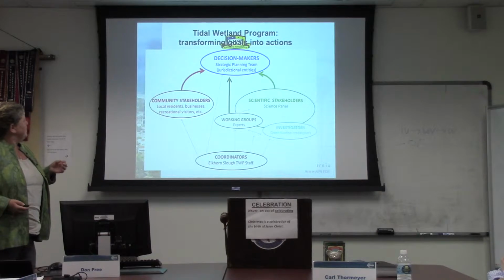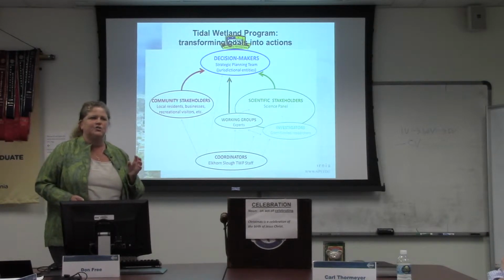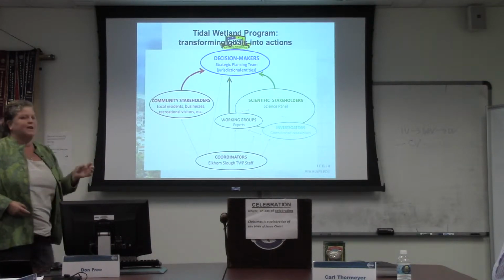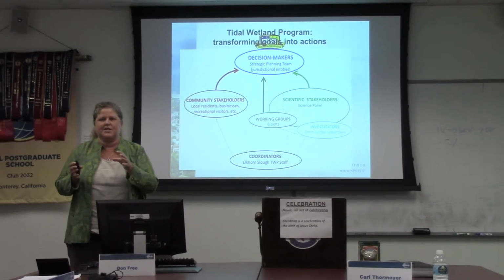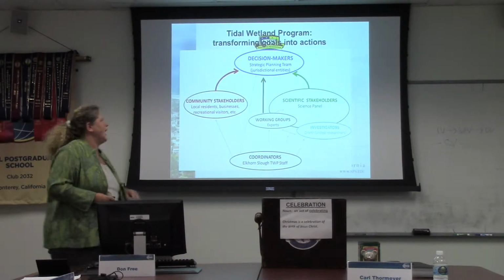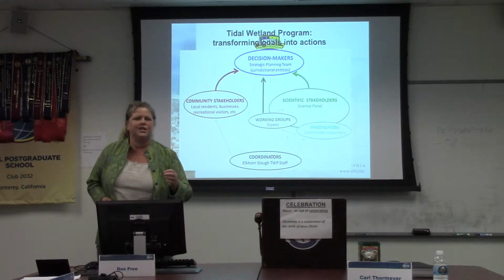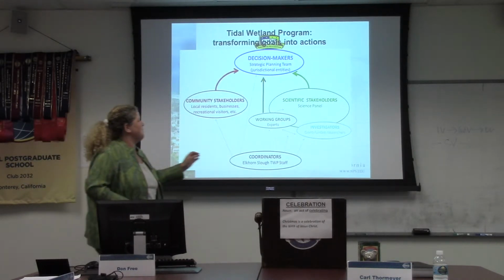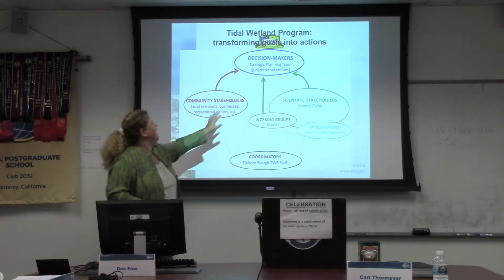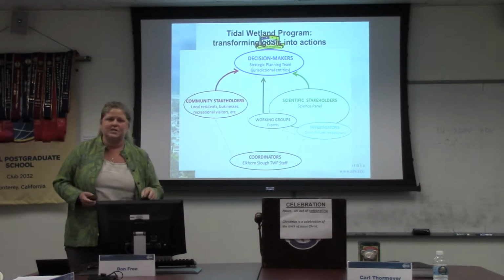Now in Elkhorn Slough, we do things a little bit different than most estuaries. In 2004, we started the Tidal Wetland Program to specifically address the loss of salt marsh. And we do it in a way that's very collaborative. We have a decision maker group, and this is made up of all of the agencies that have jurisdiction. So representatives such as yourself that have expertise on the resources in the slough and actually have jurisdiction over what happens there. And that is informed by our community stakeholders and our scientific stakeholders. We gather scientific information. When there's a gap in the data, we pull together a small working group or a specific expert investigator that will fill that gap, bring that information back to the group, and then provide that information to the decision makers. All of this is coordinated by the Elkhorn Slough Reserve staff.